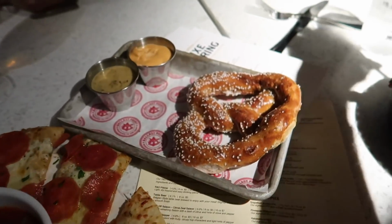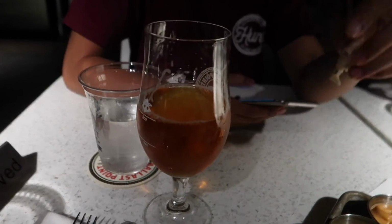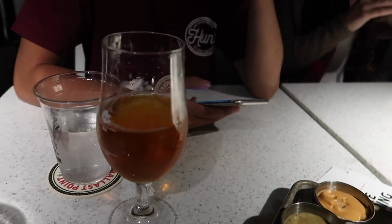Some pepperoni pizza, off the pretzel, a blonde ale apricot honey beer. This isn't a pretzel, this is a rock. Evan and Victoria got some nice dessert. Did you fart? No. Dude, you ripped it.